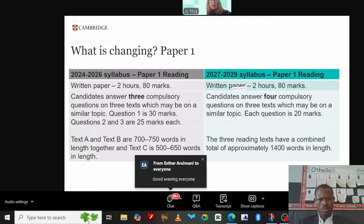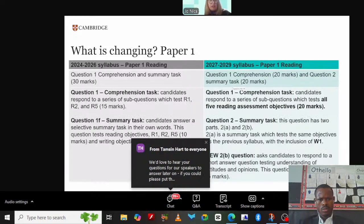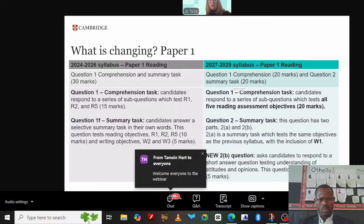On the next slide, I'll go into some more detail. You can see that question 1 is still question 1 in the new paper from 2027, and that focuses on comprehension questions. Question 2 from 2027 onwards is the current 1F question. So we've changed question 1F to become question 2, and that focuses on the summary task. And that summary task now has 2 parts to it.